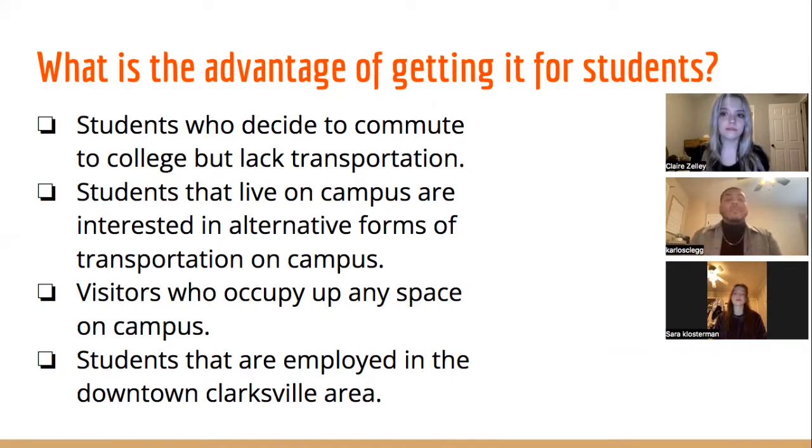And this is not only for commuter students, because the dorms are pretty far separated from classes. There will definitely be a station right in front of those dorms so that they can scan, pay, and go right to their classes if they wake up late or are just feeling lazy that day. They don't have to walk all the way across campus. They can just get on the scooter and go. Definitely a great way to improve transportation on campus.